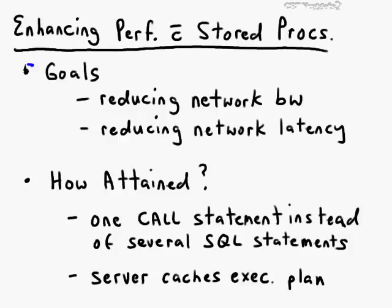Now, our goals in enhancing performance across the board, but particularly in terms of query performance with MySQL, are twofold, aren't they? Number one, we want to do whatever we can to reduce network bandwidth. Because MySQL is in fact a client-server application, we want to minimize clogging our network pipe between the MySQL server or servers and our users. Second, we want to do what we can to reduce network latency. Latency being defined as delay.